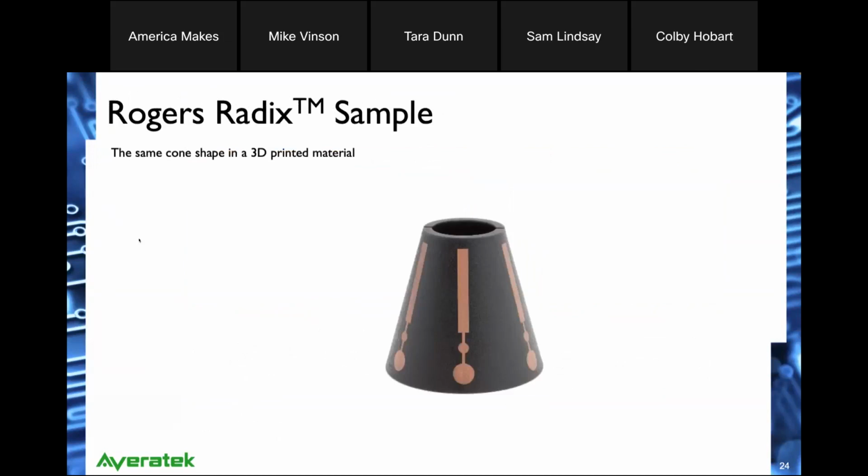So with the Rogers Radix, we've done the same process on the Radix with slightly different parameters. But again, we've deposited the metal directly on the Radix material without using any kind of adhesive layer or tie layer underneath the metal strips. This pattern was developed so that we could test the adhesion on the Radix.